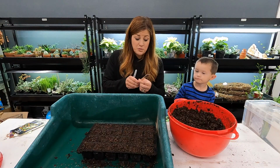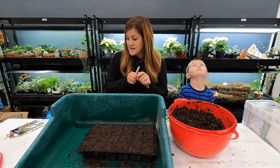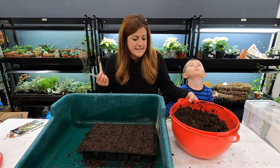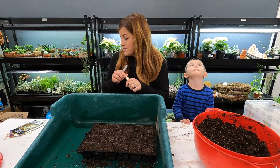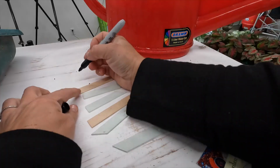We're gonna make our labels really quickly because it's important to do that. We're gonna label all the cells first, probably before I actually even get into the seeds, because I'm gonna be starting pretty much all of these, other than the dill and the basil, in the same tray.